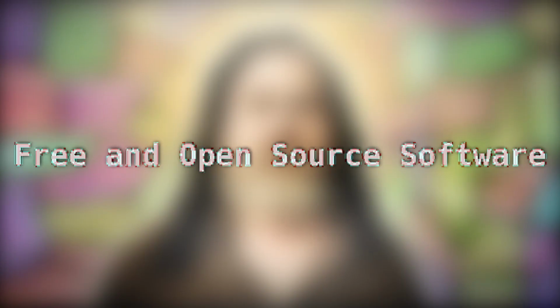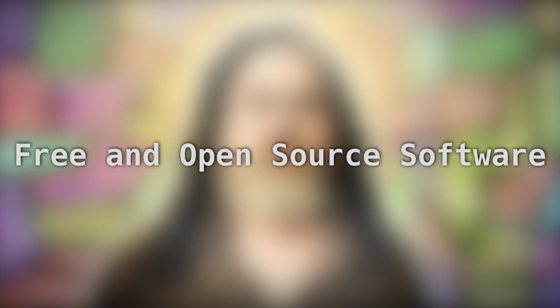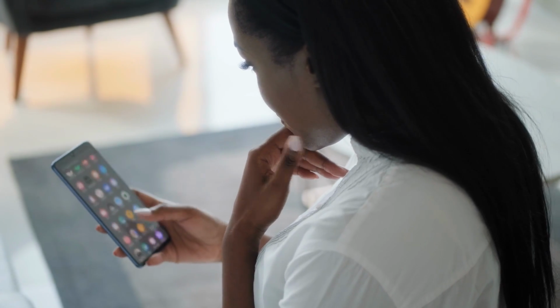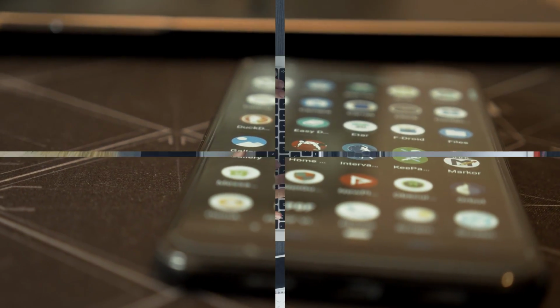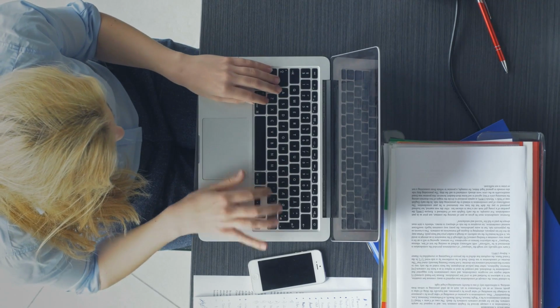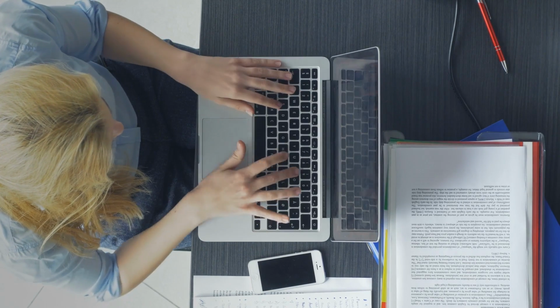Step number 8. Free and open source alternatives. The last step I'm going to leave you at will set you up on the never-ending journey of preserving your digital privacy and freedom. Slowly but surely, one by one, you're going to replace your current proprietary apps with free and open source software. The market for FOSS apps is growing so fast there is a privacy-respecting alternative to almost anything.